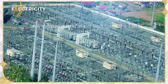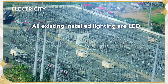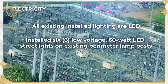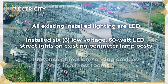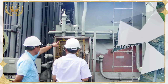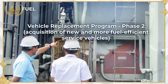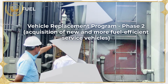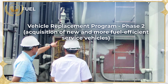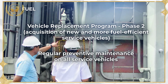Lighting systems. All existing installed lighting are LED. Installed 6 low-voltage 60-watt LED street lights on existing perimeter lamp posts. Presence of motion sensing devices in all restrooms. Number 2. Fuel. Implementation of Transco's vehicle replacement program. Phase 2, or acquisition of new and more fuel-efficient service vehicles as replacement for outdated service units. Conduct of regular preventive maintenance on all service vehicles.